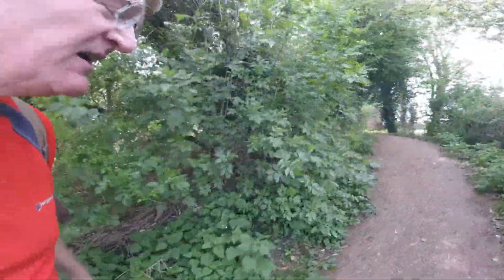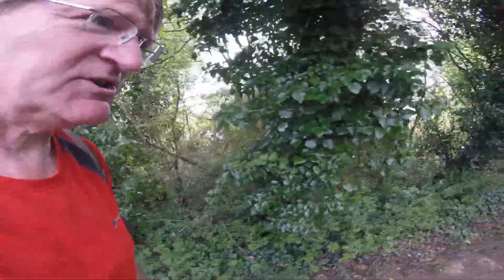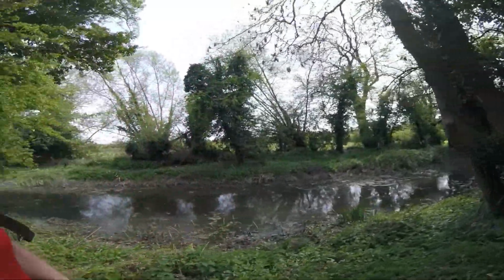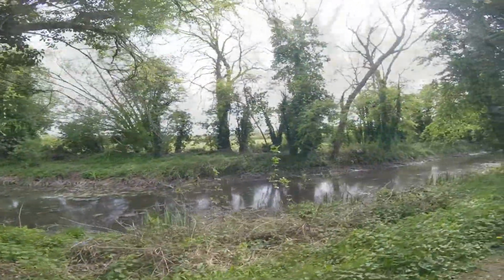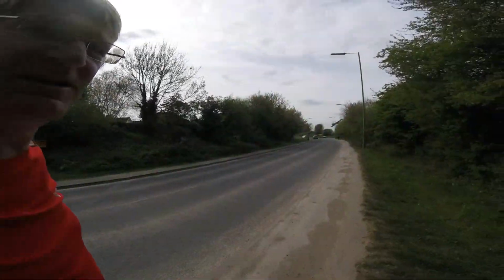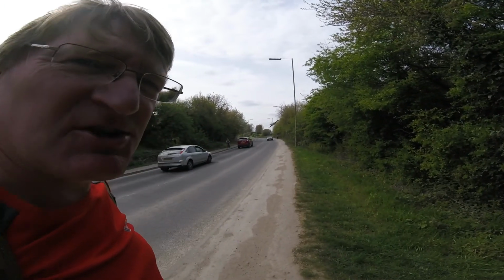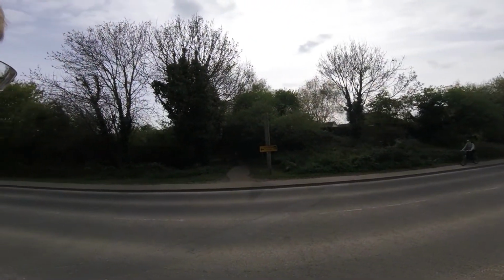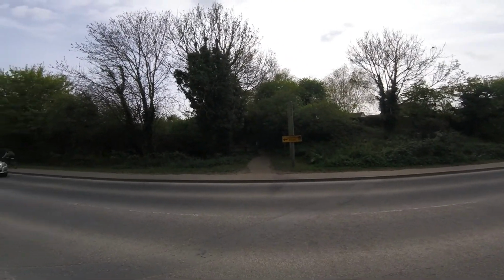In that tank is Lime Kiln Lock. One more to go, which is Grove Top Lock. Actually looks a bit like a canal here. Leaving the canal now, and the main canal went that way to the Kennet and Avon, and we're going down that spur there, which heads to Wantage.